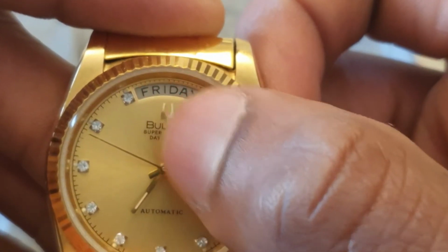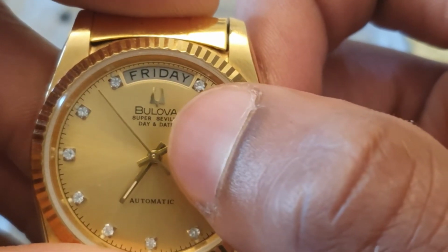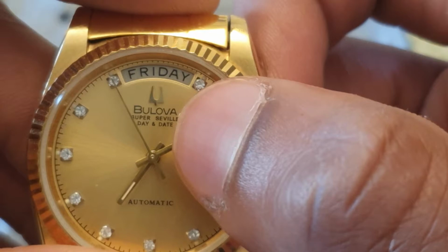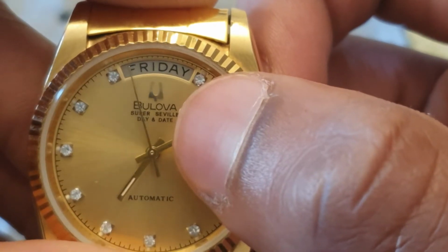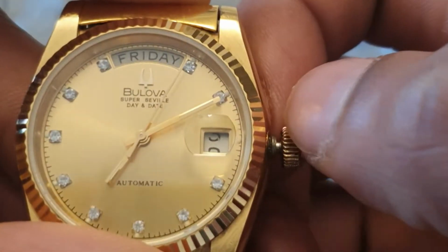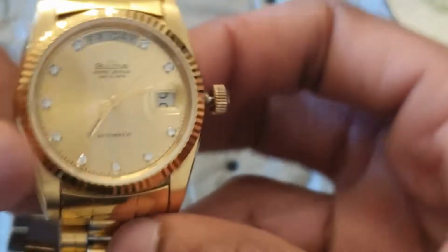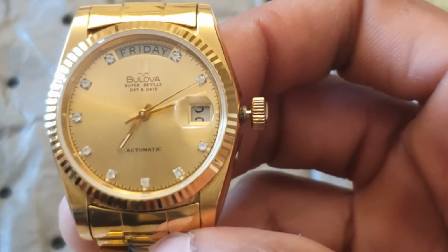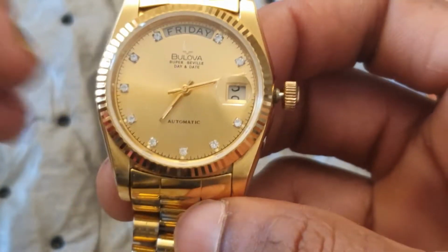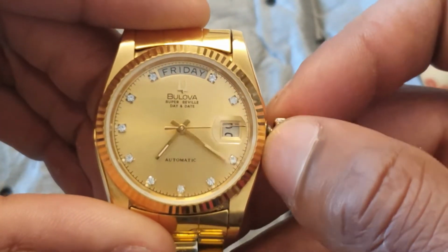Okay. The first Bulova Super Sevilles were Bulova day dates. Then they got sued by Rolex and they created the Bulova day and date. So this is not one of the first Bulova Super Sevilles. And we're actually going to use this opportunity to set up the time. It's currently 10 past 12.